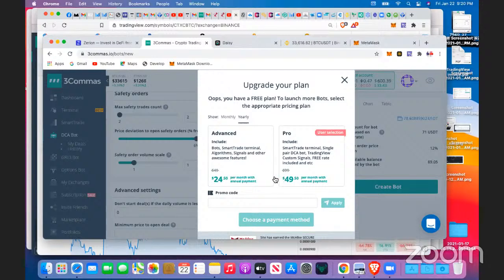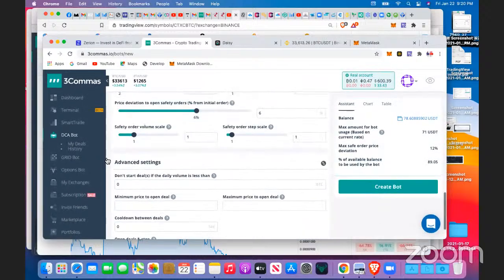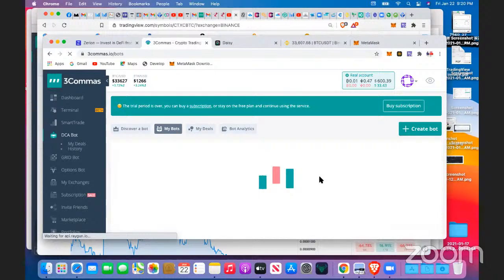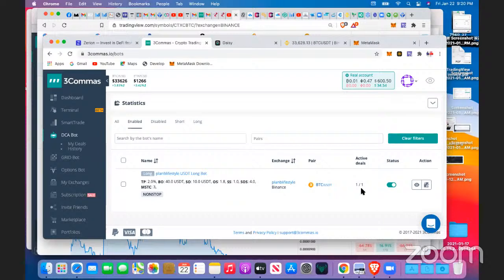It said, oops, you have a free plan. To launch more bots, select an appropriate pricing plan. It's either I should upgrade. Do you know why it showed me this? Because I already have an existing bot running. So what should I do? Look at it. If I click on my DCA bot, let me check if I have a deal running. Do I have? Yes. Scroll down. Look at it. I have BTC USDT. I click on view.